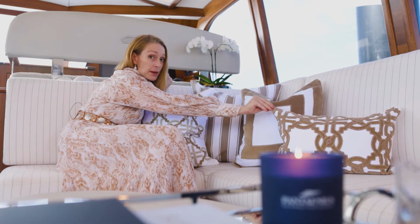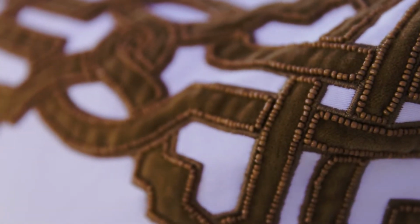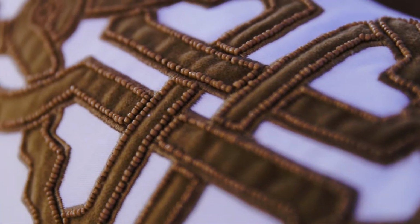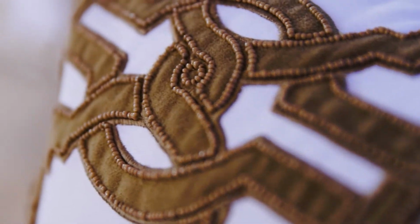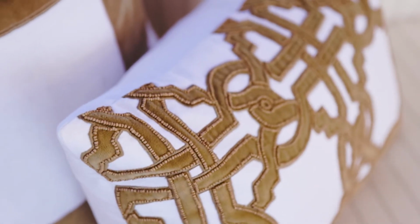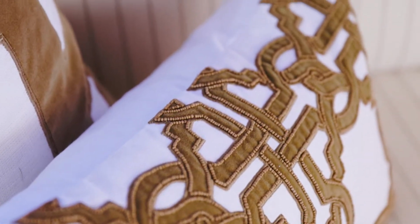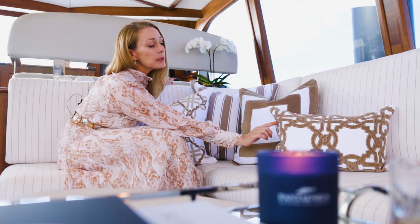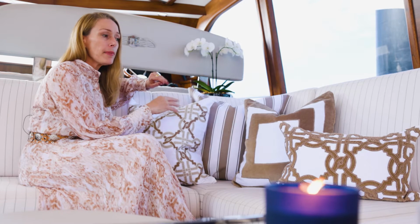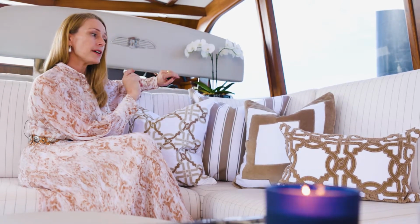So you see our little lumbar down here. These are gorgeous pillows from Pantaenius design, just perfect for getting a nice mix of texture, running with the same wonderful subtle taupe colour in the white background. The texture inside, little beads and beautiful applique, pull it all together without trying too hard. It's about balance with those different sizes.